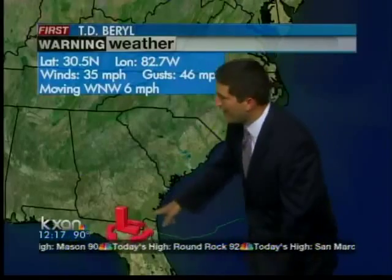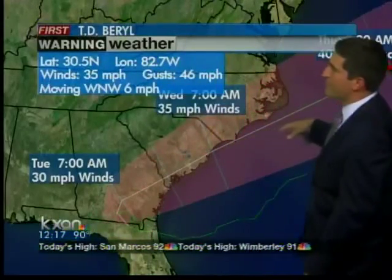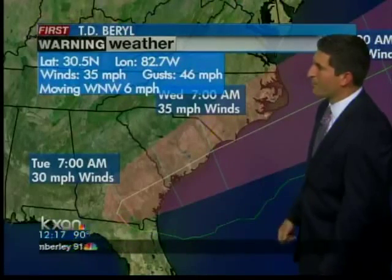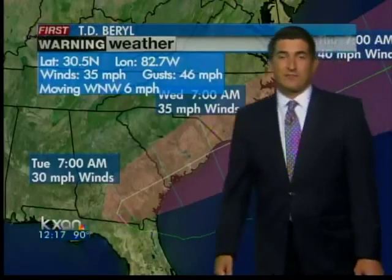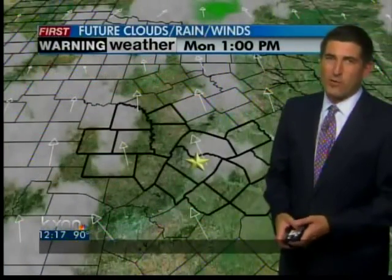The forecast track actually has it beginning to turn over the next 24 hours through southern Georgia, and then eventually over South Carolina, maybe clipping the outer banks of North Carolina before making its way back into the Atlantic and possibly re-strengthening into a tropical storm. But it got close to being a hurricane over the weekend, just didn't quite get there.